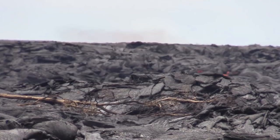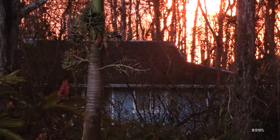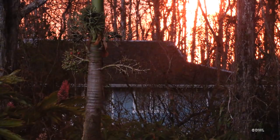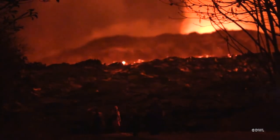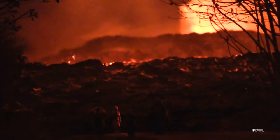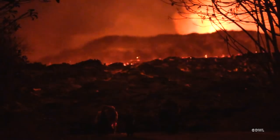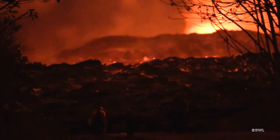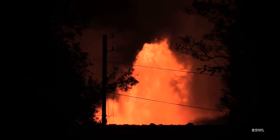But the temperatures that we're measuring on the fountains themselves, which is what we are able to measure now, is about 900 degrees. And the thing with measuring fountains is that that's 900 degrees centigrade. Sorry, I can't do the conversion right now, but hopefully somebody can do that for me.